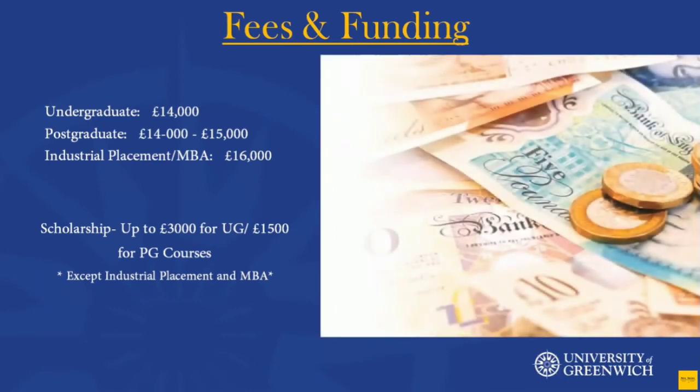So fees and funding. For our undergraduate courses, the fee each year is £14,000. For postgraduate, it's 14 to 15. It varies. Some of the courses are 14, some are 15. Industrial practice and MBA programs are £16,000.